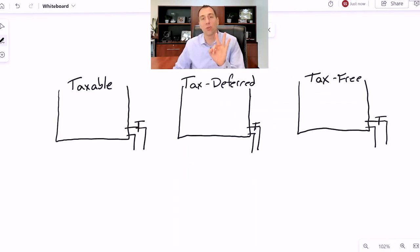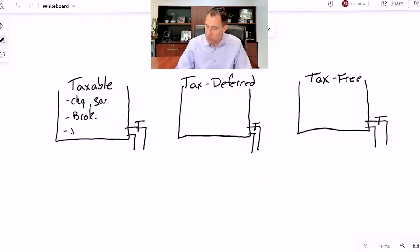So first off, there's three different tax buckets of where your money might sit today. We've got the taxable bucket. What could sit in there would be like your checking, maybe savings account. This could also be brokerage accounts. Some people would call those joint or individual, or maybe a trust account. Now this bucket here, you can have access to it at any time. Any age, you have access to this bucket. And then how is it taxed? Well, you're going to be taxed on dividends, interest, and gains.